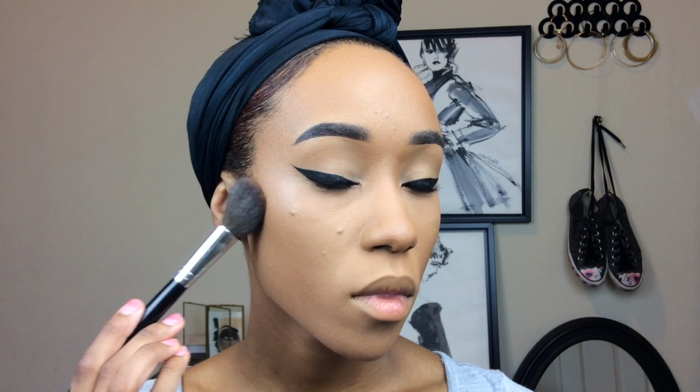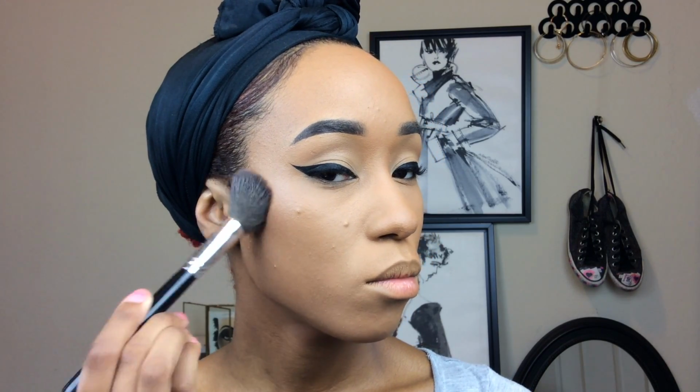And I'm going to go back into my MAC Mineralized Skin Finish, and I'm going to press this into my face. I am going to take the LANCOME Dual Finish foundation powder in, what is it, 530 Suede C. And I'm just going to tap this in like so. And I'm holding my brush at an angle so that the bronzer contour doesn't end up down here.